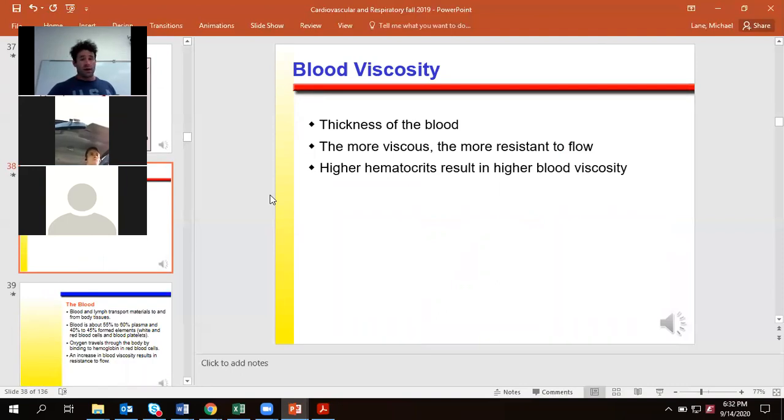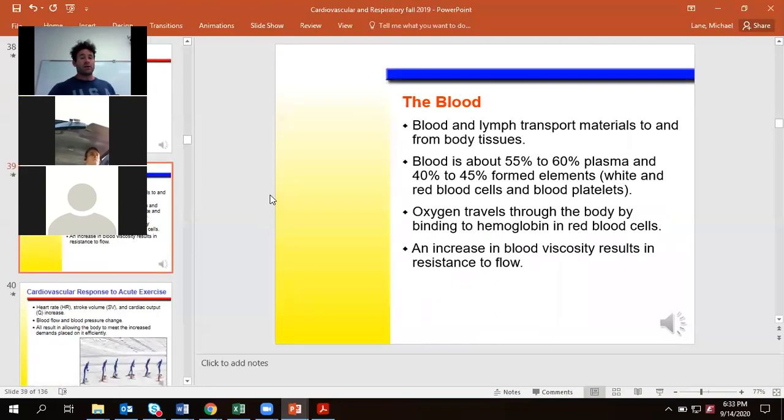Now, that viscosity that I alluded to earlier, that is that thickness. And that's going to come down to hematocrit and hydration levels, which is the more viscous, the more resistant to blood flow, and higher viscosities literally mean it's going to be harder to pump your blood. It can get problematic enough to where you can literally have some issues with health. Now, our blood and lymph are there to transport materials to and from our body tissues.